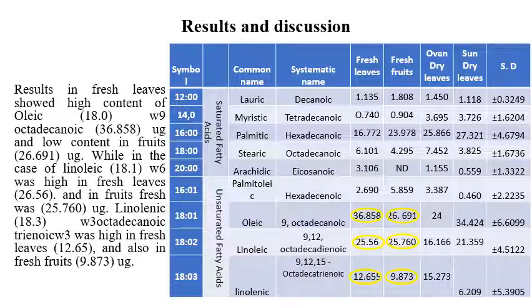Linolenic 18:3 omega 3 octadecatrienoic was high in fresh leaves at 12.65 microgram, and also in fresh fruits at 9.873 microgram.